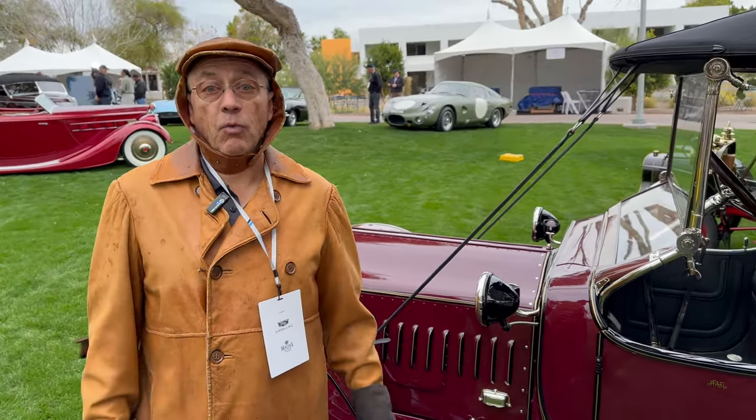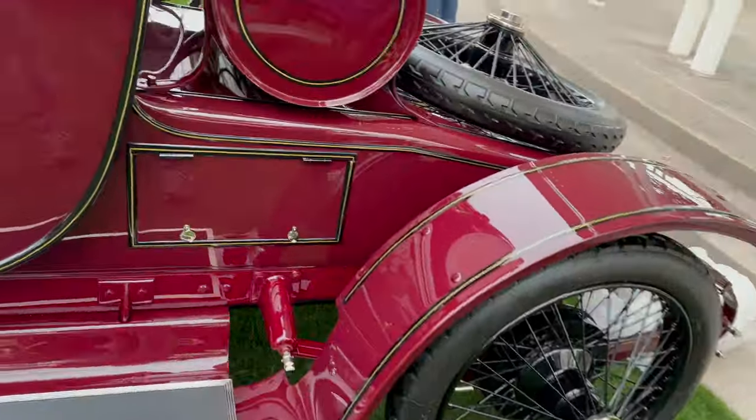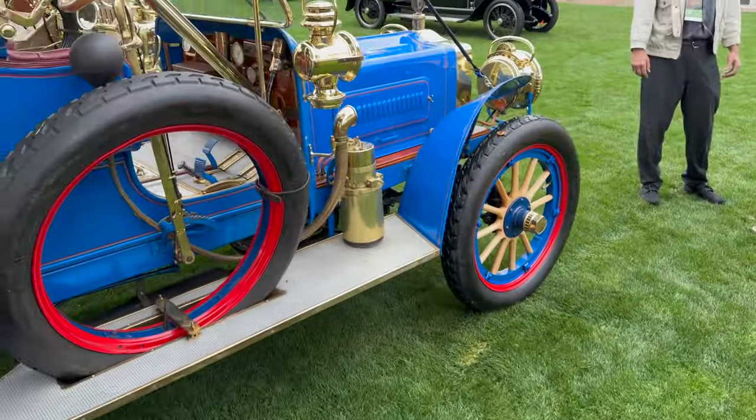The owner will be here in a while, so we'll have to ask him. Very cool. Well, thanks for giving us a little insight into our next door neighbor to our Mitchell here. Yep.